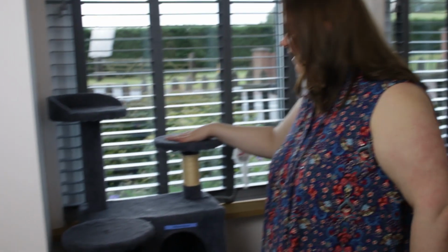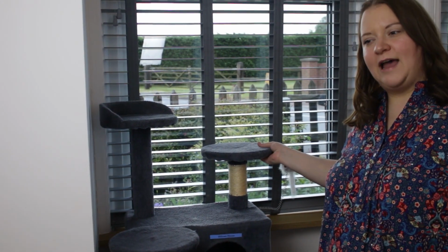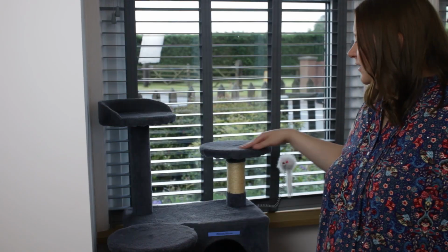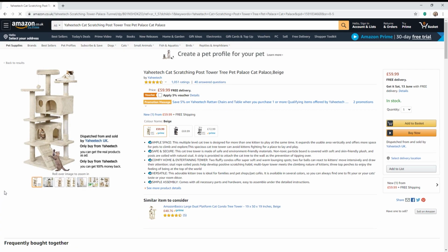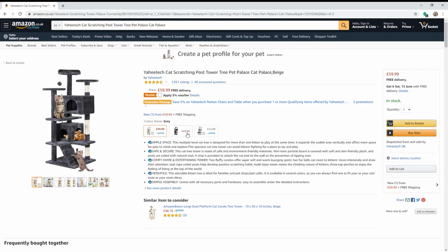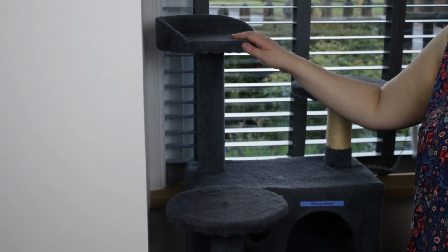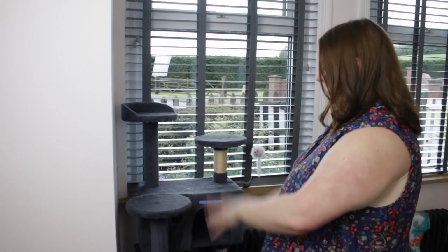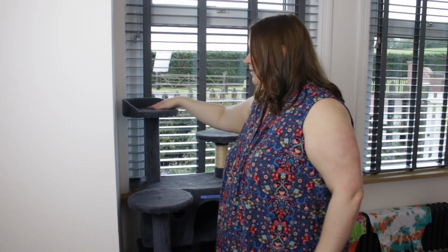So first of all, I'd like to show you a few items that we've purchased over the last few years. Firstly, this cat climbing frame that we purchased off Amazon. I think it was about £45, so we'll put the link down below if they still sell it, because we've had it just over a year now. She's getting a little bit too big for it now, so in one of our other videos we're going to redesign it to make it bigger for her.